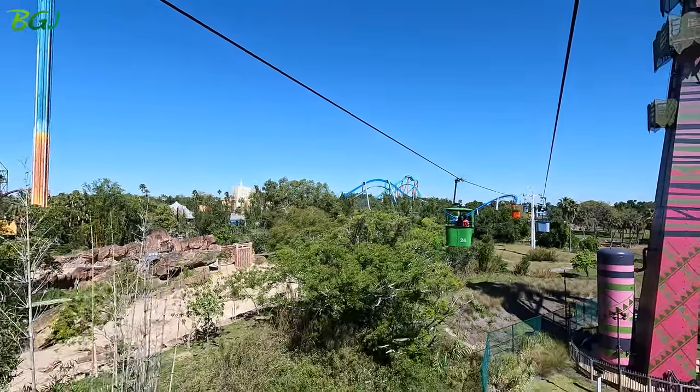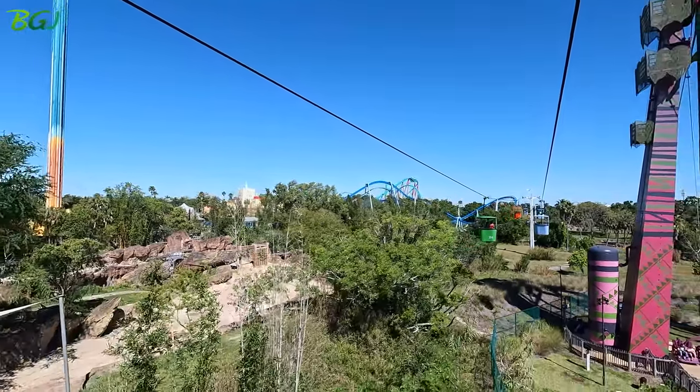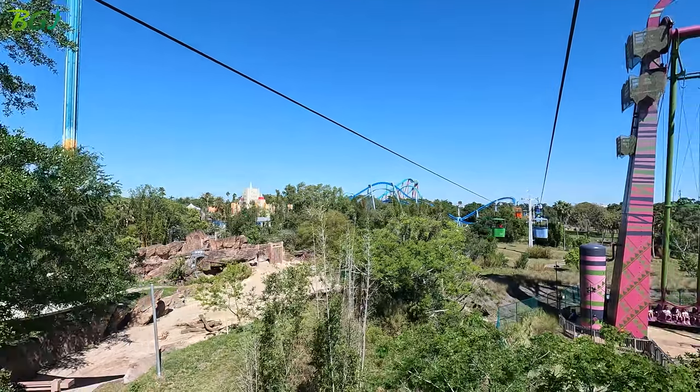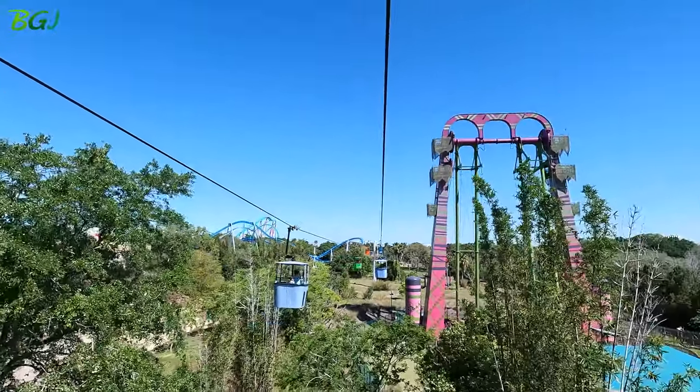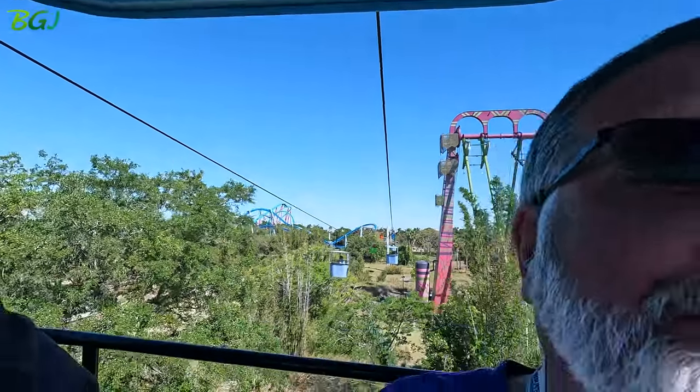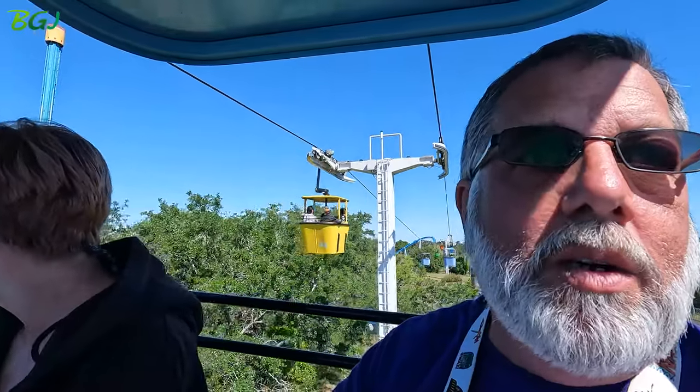All clear, dispatch. So that was the Skyride view of Phoenix Rising. We're soon coming back into the station. So we might catch this train of Cheetah Hunt as it's coming over us. Maybe not.